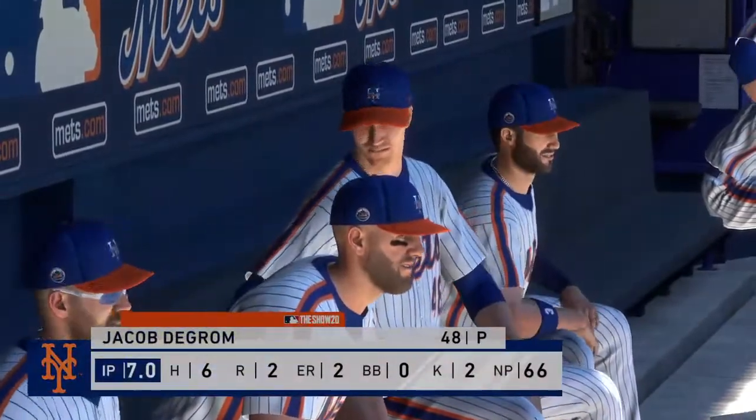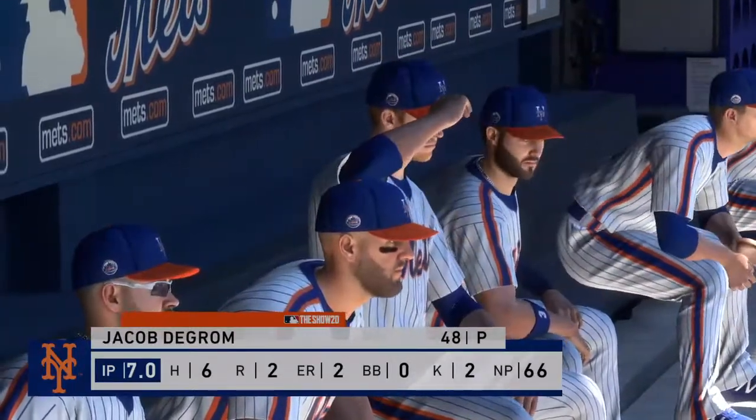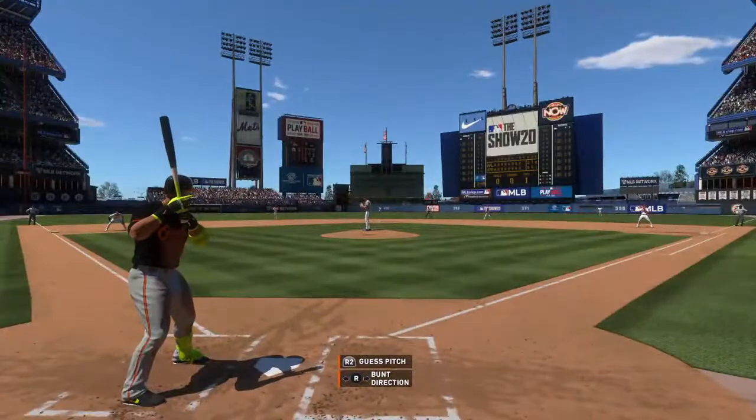Final line there for the Mets starting pitcher. Great day's work any way you look at it. Well, this is one of those as a pitcher where you don't get rewarded for pitching well. He threw the ball great in this one. Didn't get much run support. He's in line for the loss, and he deserves much better.